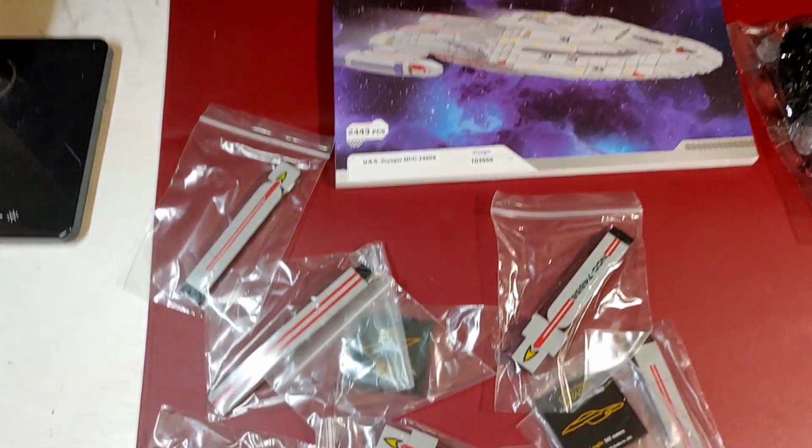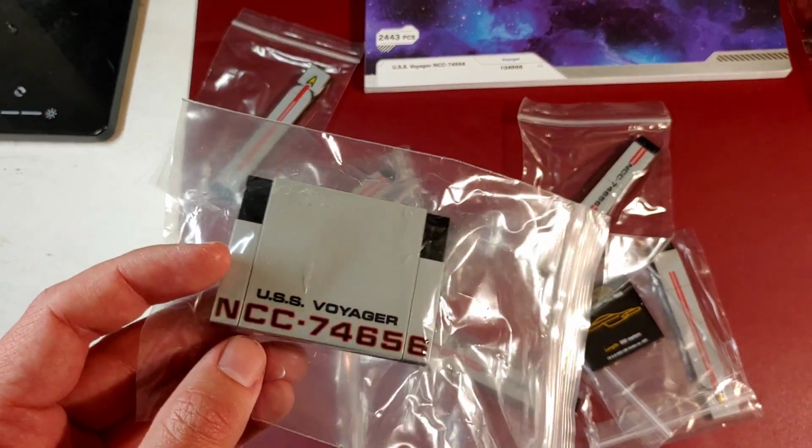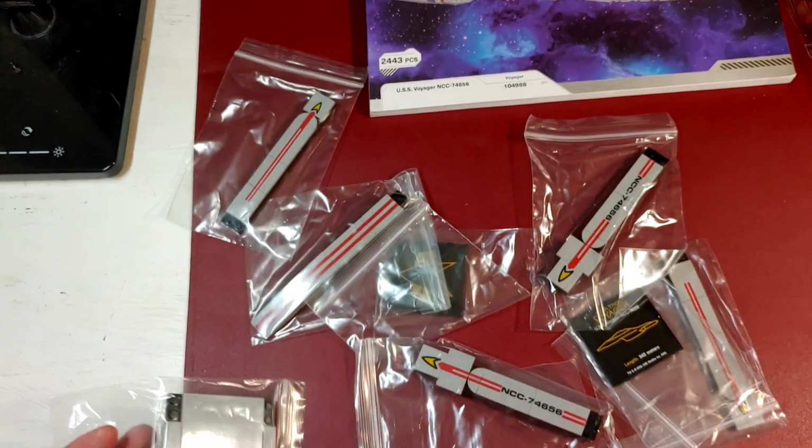I also want to show you all those printed bricks. That's really cool. The set doesn't contain any stickers, only prints.